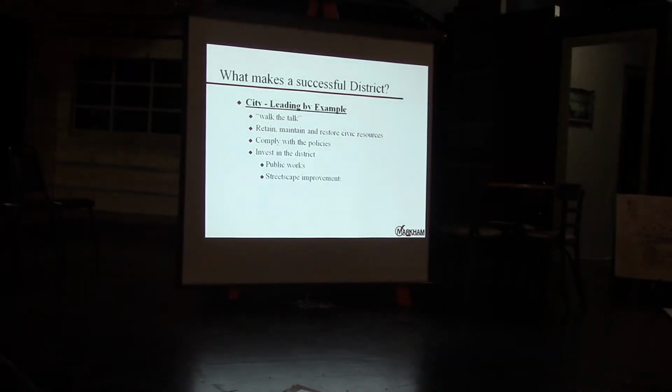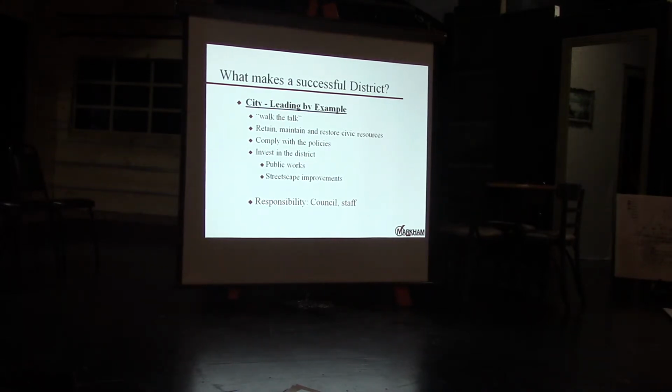The city or the town should lead by example. You should walk the talk. This is directed to the political masters of the municipality and the staff. It's important to retain, maintain, and restore civic resources, so the burden is not just on the private sector, it's also on the public sector. It's important that the municipality also comply with the policies which are in the district plan. It's important to not only invest in the district, whether that be through public works or through streetscape improvements.